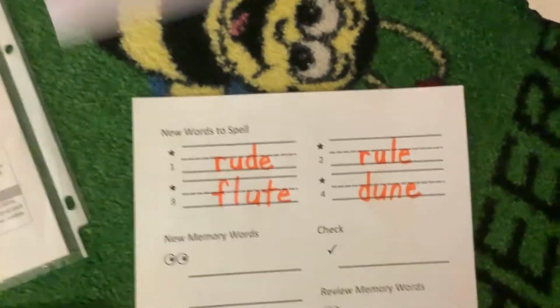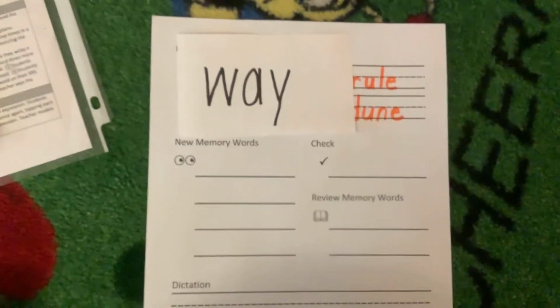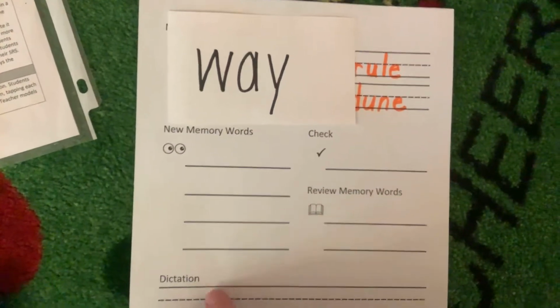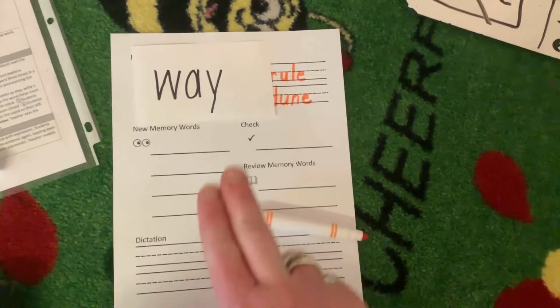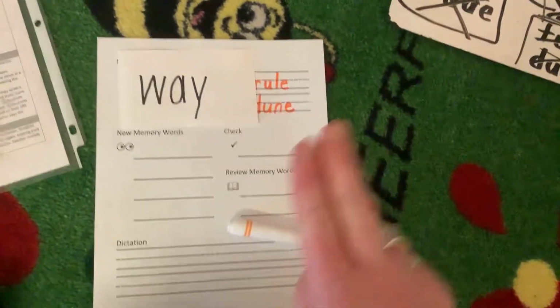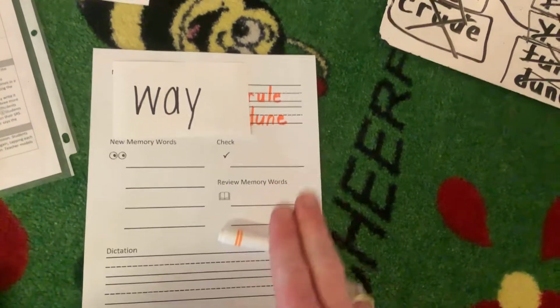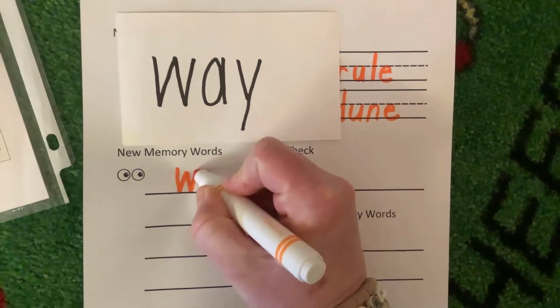All right, we don't have a brand new memory word. We did this yesterday. W-A-Y. It rhymes with day, way. The A-Y says A. Which way should I go? Let's get ready to skywrite. W-A-Y says way. W-A-Y says way. W-A-Y says way. Let's write it and spell it out loud.